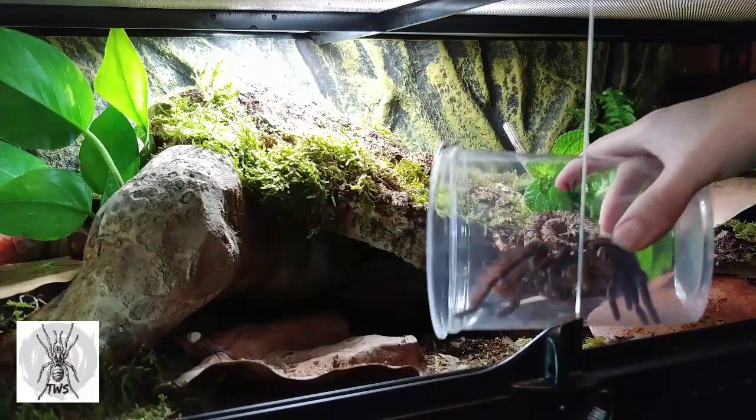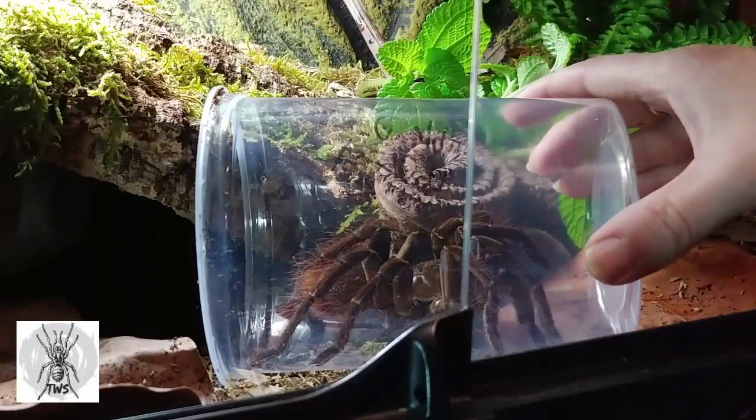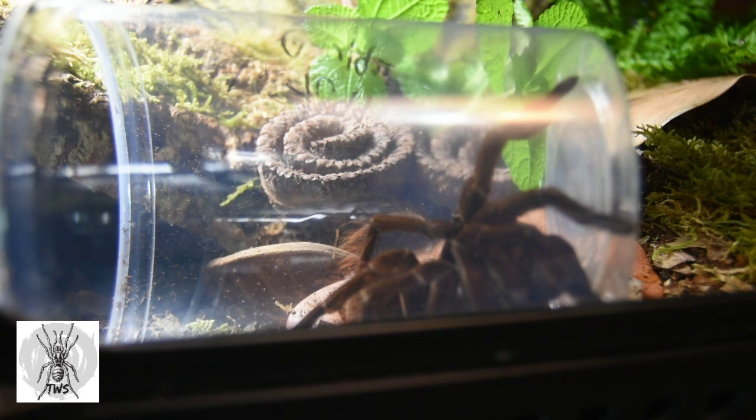I haven't seen any kicking or anything. No hair kicking, which is good. Doesn't she look beautiful? So getting her out of her other enclosure into the catch cup, it was a breeze. I think the key there with such a large tarantula is just don't be nervous and don't flinch, you just have to be firm when you're putting the cup down. So just remaining calm is very important.